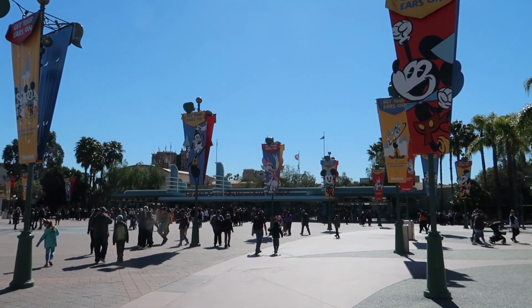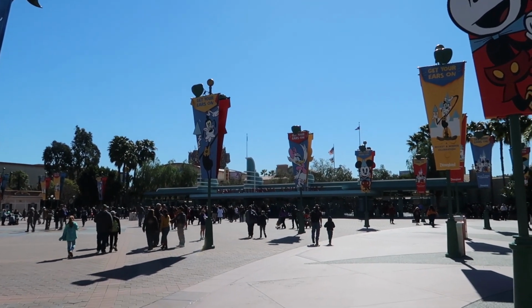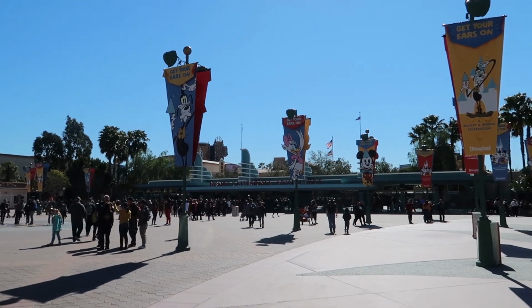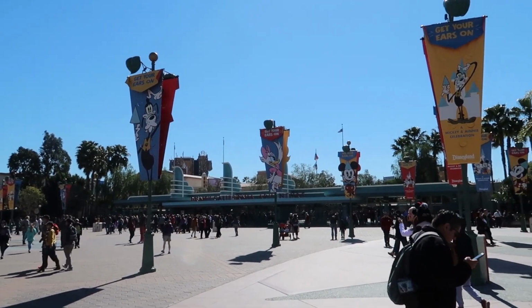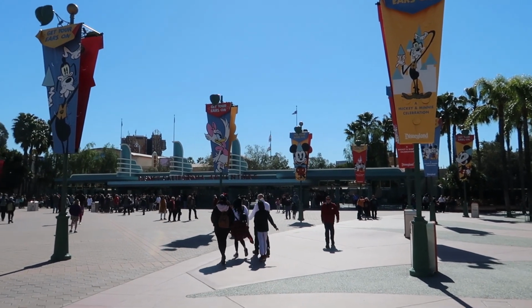Alright guys, I do not have time to run into Disney California Adventure today. Just a few notes of what's going on over there is World of Color is coming back February 23rd, which is exciting. The long-awaited return of World of Color. Also, they're pretty much done tearing down Bugs Land, and you know, Marvel Land's coming. And then over there, the carousel in Pixar Pier is still under construction.